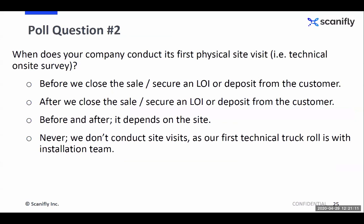Okie doke. So poll question number 2: when does your company conduct its first physical site visit, your technical on-site survey? All right. So we see about 40% of people are doing a combination of before and after, depending on the site. I think what's very noticeable is 39% of people are going before closing the sale. That is close to the highest number that we've seen on presentations that we've done. Typically, there's more of a combination of before and or after.